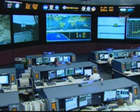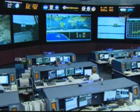Today's docking, absolutely flawless. In fact, a few minutes ahead of schedule, with the docking occurring over Kazakhstan. Again, the docking occurring at 3:26 a.m. Central Time, 12:26 p.m. Moscow time, as the International Space Station and Soyuz flew 215 miles over Kazakhstan.